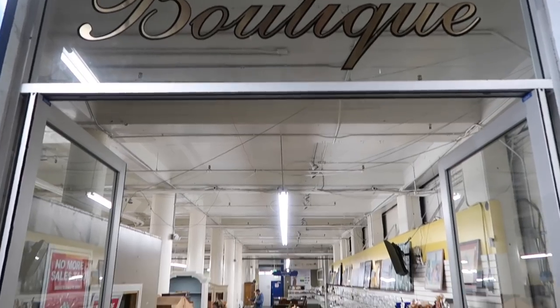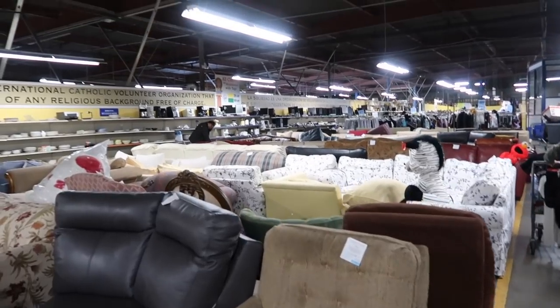Honestly, if I was gonna put a number to it, I'd say it was like 80% women's section, 10% men's section, and 10% kids section in terms of clothing. They had another massive section of the store for vintage furniture and household items.